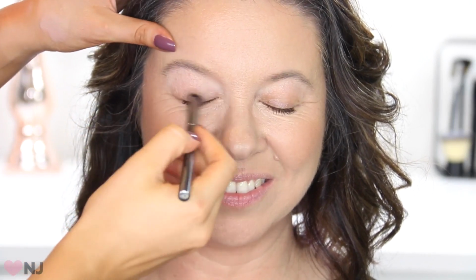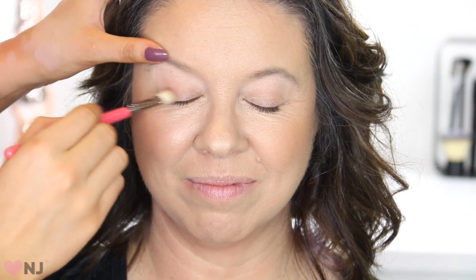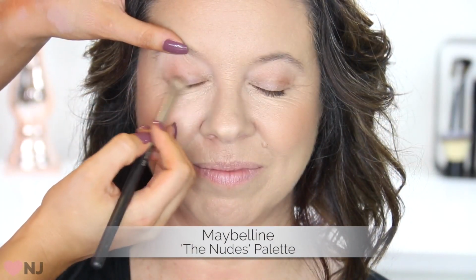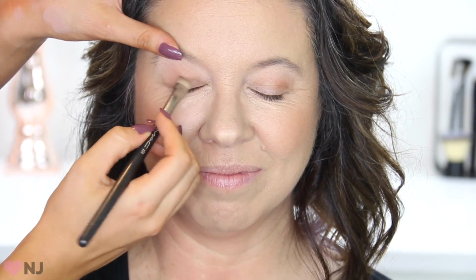I'm just starting off with a primer. You can use a concealer or an eyeshadow base, whatever suits you, but do make sure that you use one because it will extend the longevity of your shadows. Now taking a very natural warm brown, you can use anything that you've got on hand, and very gently sweeping this through the crease and then popping a more taupe type brown onto the actual eyelid here.